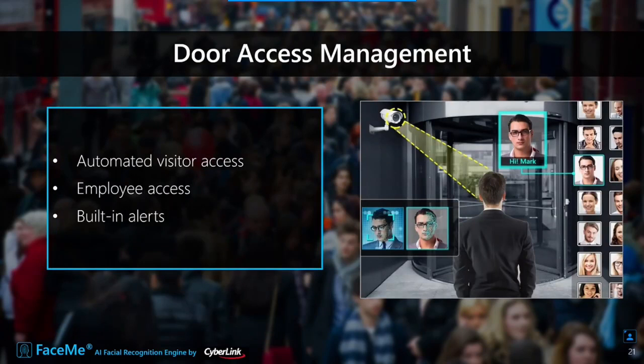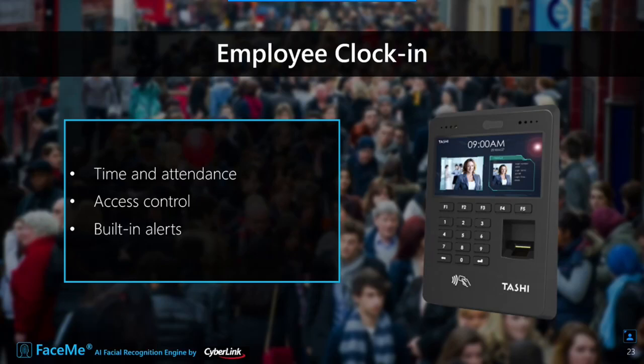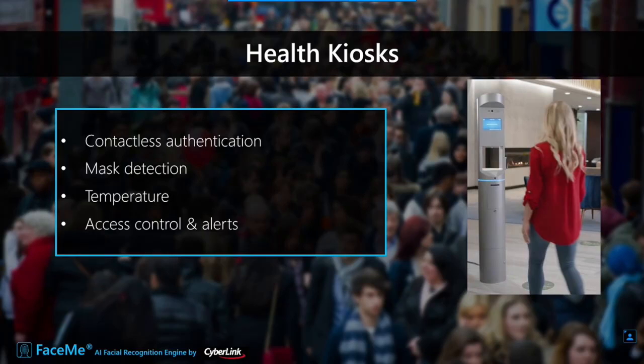We also can have point solutions. So if all you want to do is measure door access, it's pretty easy to have automated visitor access, employees, and have the built-in alerts that you saw earlier, depending on who is showing up and who is granted access or not. Delivery and pickup management, we can fully automate gate access, monitor the time that someone, a truck driver, for example, spends in the facilities, have built-in alerts. Same with employee clock-in. You can have edge-based point solutions for time and attendance just using face, so it's contactless and it's instantaneous to monitor access.